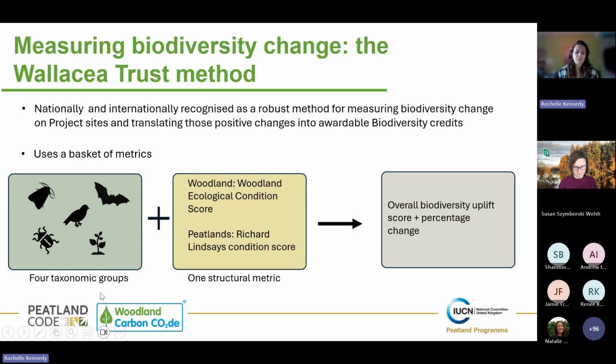So the taxonomic groups and the structural metric get combined into a score, and then we take an average score across these different metrics. And then when this has been calculated at the project baseline, so like this is before woodland creation or peatland restoration, and then every 5 or 10 years after that, from that score, we can calculate a percentage change in biodiversity and then attach that to the carbon credit.